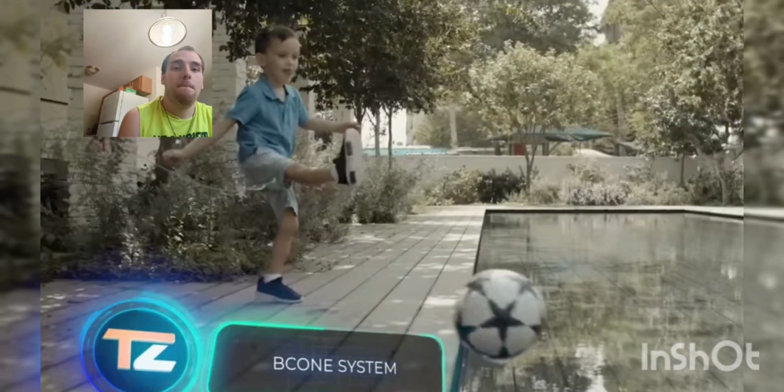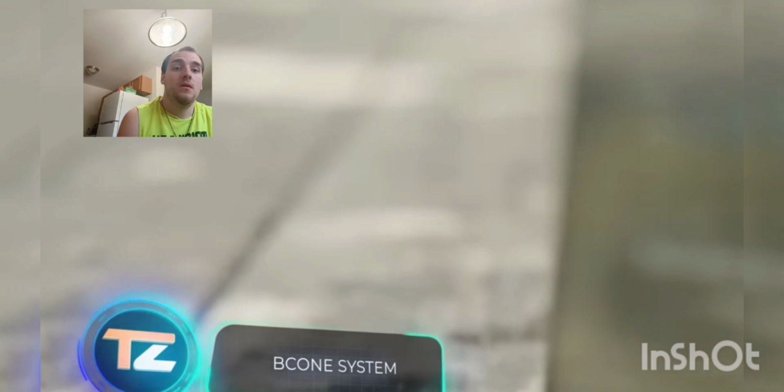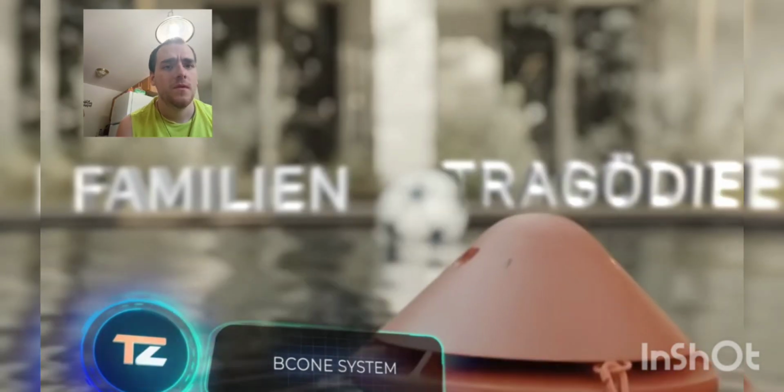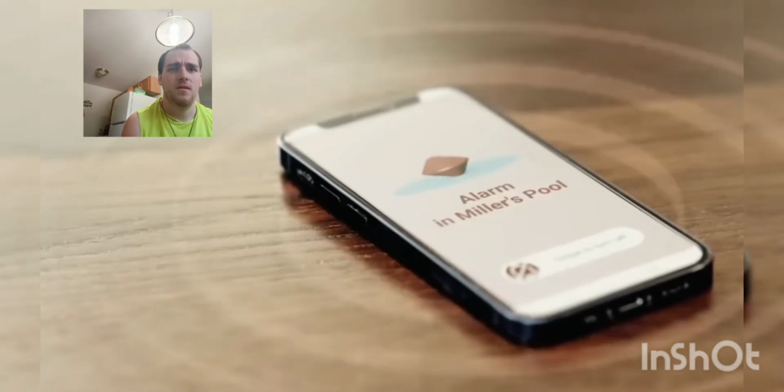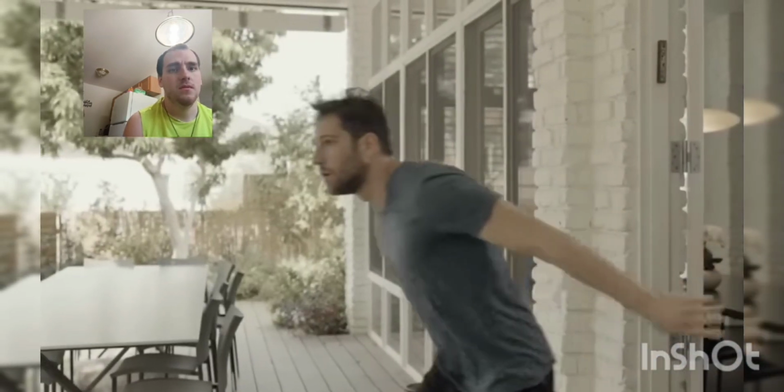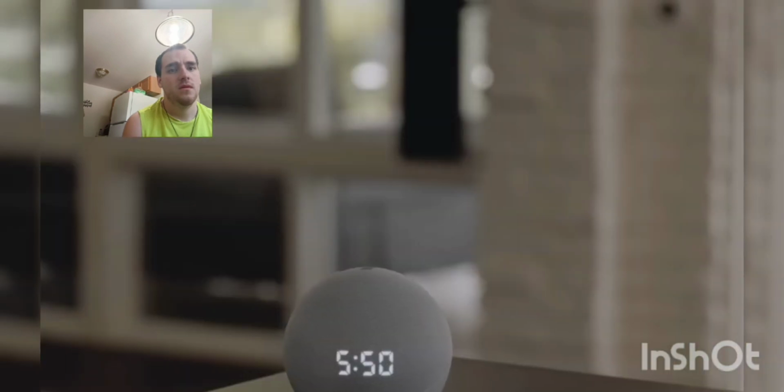Imagine that a child chasing a ball falls into a pool. No need to panic. The floating Bee Cone alarm has already alerted the parents with a siren. Just a scare and that's it. What a useful invention, and it's incredibly easy to use.